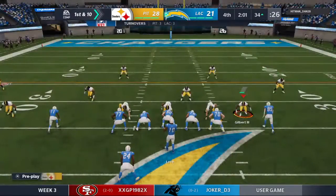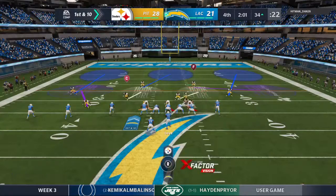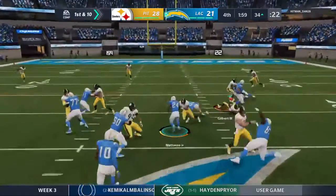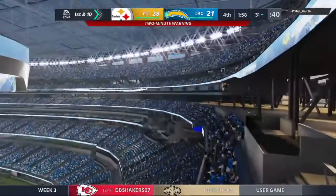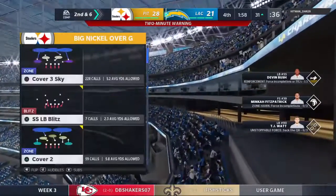From the 34 now, here's 1st and 10. From the shotgun now, here's an inside give. And a missed tackle there as he pushes forward for a gain of 4.